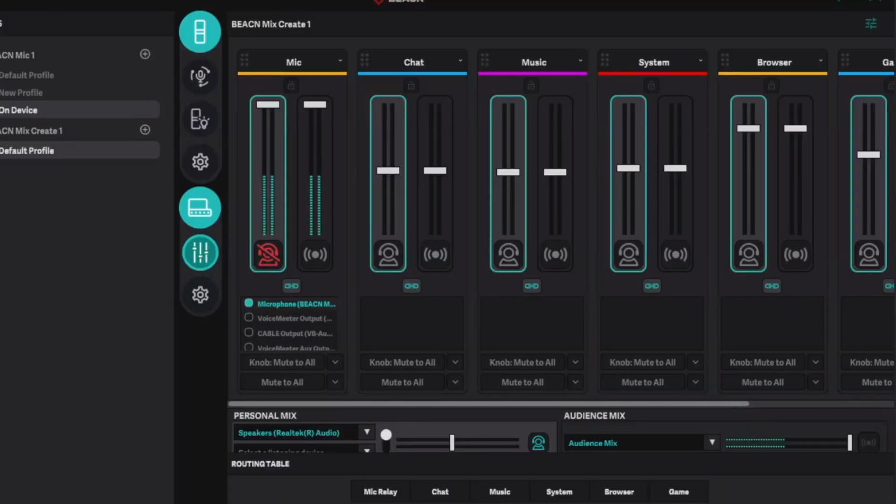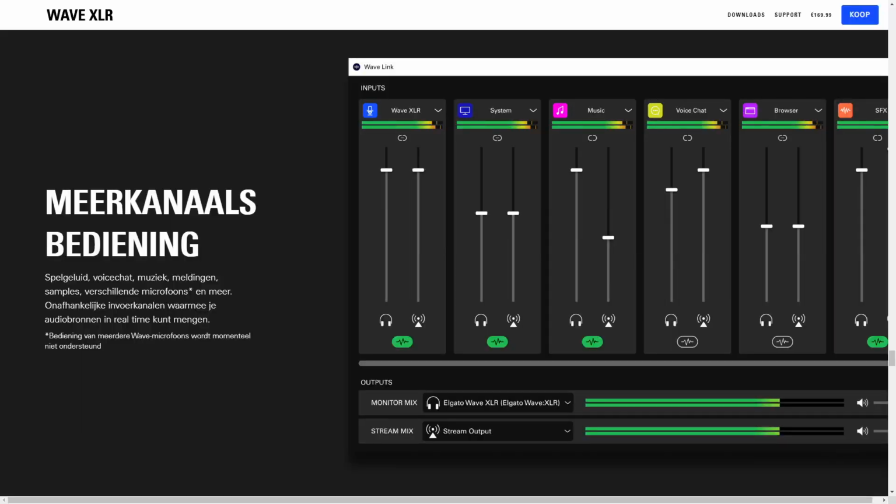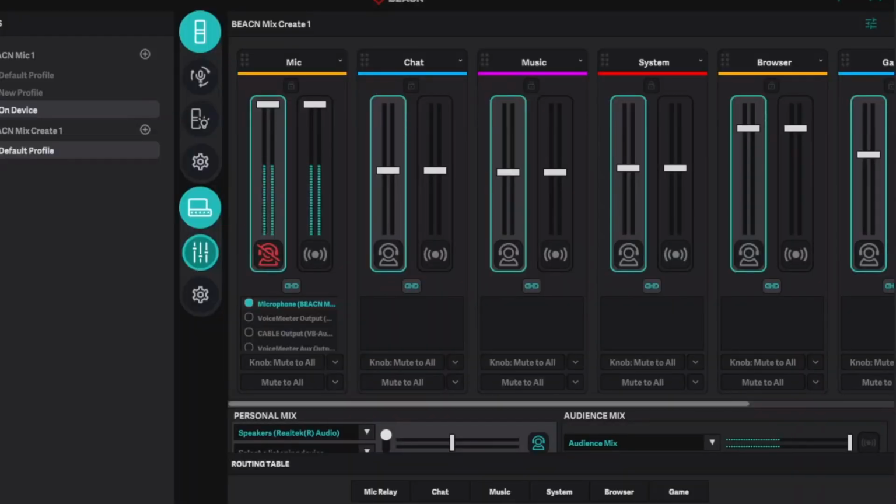Then the fourth one is Submixes. What do I mean with Submixes? This is a way to have your audio in your headphones be different than the one on your stream. There's actual physical mixers where you can change the audio for your headphones and the output audio. You've got the Elgato Wave Link software, which comes with the Elgato Wave XLR, and it comes with the Elgato Wave. Next to that, you also have their competitor, Beacn. Beacn also has the Beacn Mix and the Beacn Mix Create, which also have submixes.